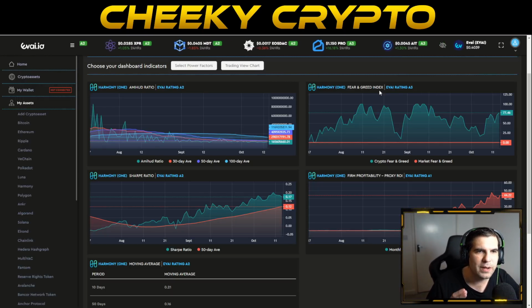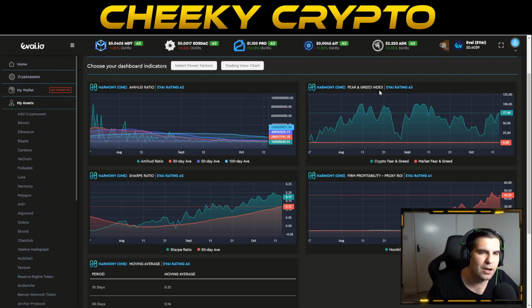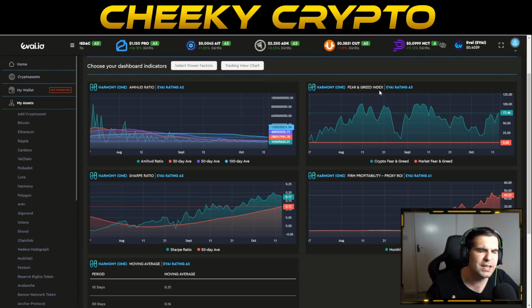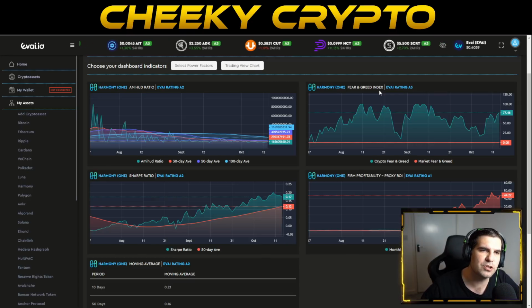And right now, we have an A3 cryptocurrency rating for the Fear and Greed Index for Harmony. This basically means that actually you're pretty greedy right now, and we're going to start seeing people chasing those green candles and seeing potentially some FOMO into Harmony right now and to continue that push to the upside.